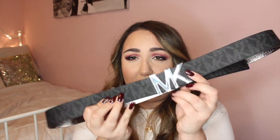So moving on to some trends for the fall and just basics that you need in your closet, I have been obsessed with belts lately. So this is a belt that I got from Michael Kors.